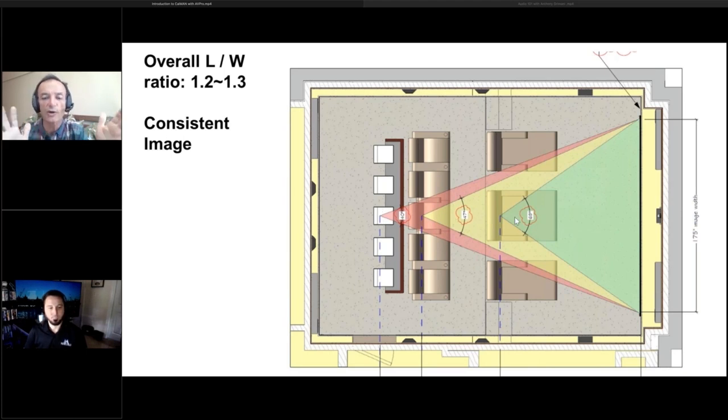So trying to square up the room a little bit just gets all the viewers closer to the same experience of a big, nice, immersive picture. Justin and I were talking earlier about how 2.35 to 1 pictures just have this magic to them, and they do. If you can cover about 50 degrees of your field of vision, and then realize that your normal field of vision is sort of this rectangle that's 2.35, which is why movies are shot that way, you end up with an incredibly immersive character. You feel like you're in the movie within seconds, and it's great. So overall, a length to width ratio somewhere around 1.2 to 1.3 works great for a consistent image.